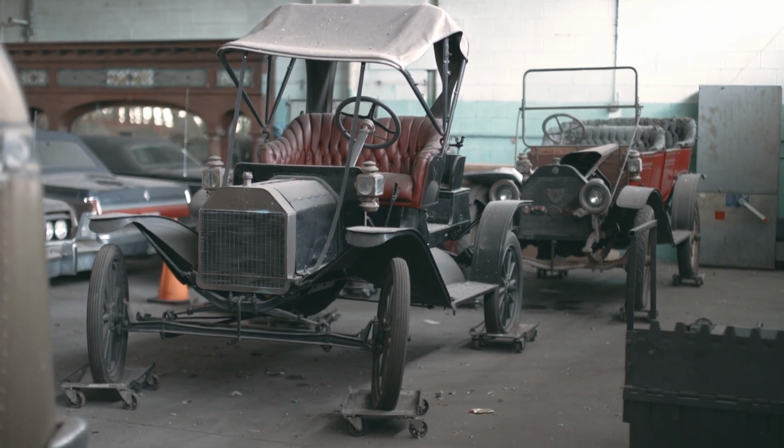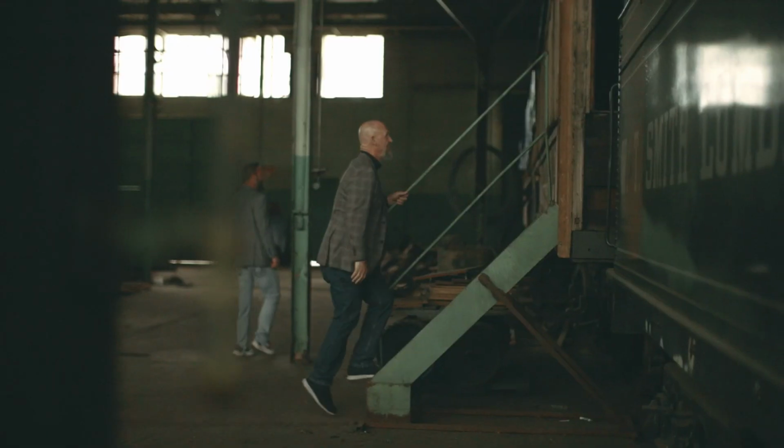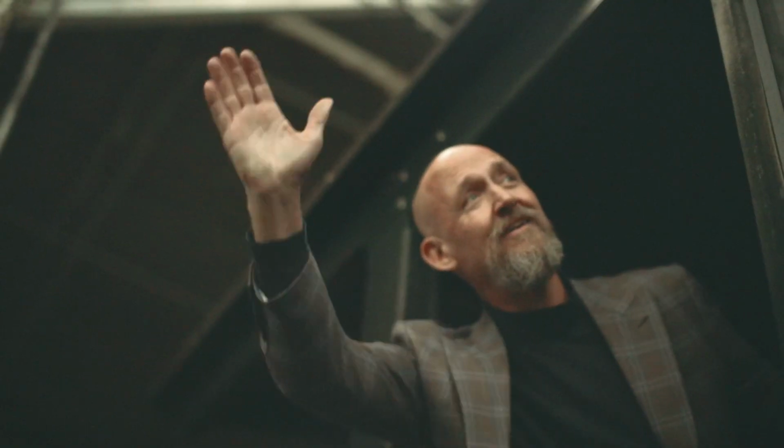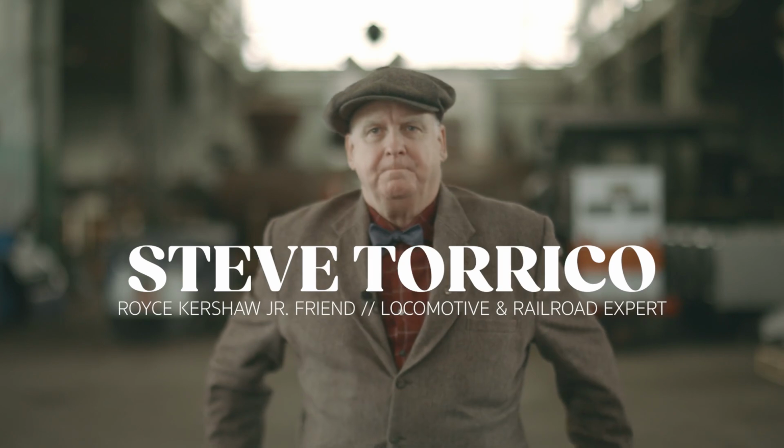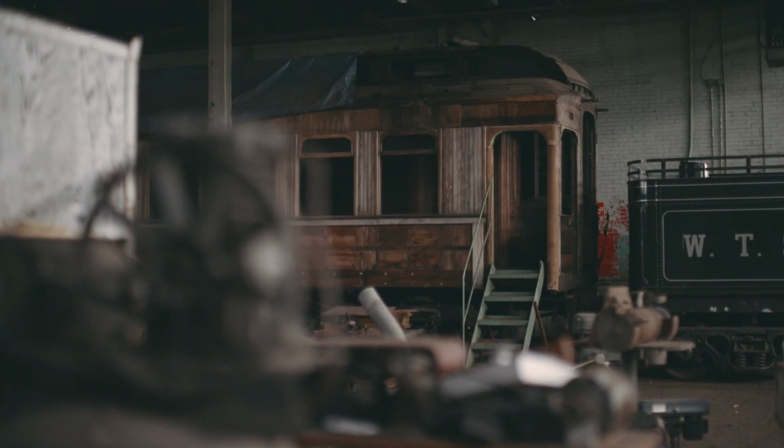But I think the coolest thing in the building is when I turned the corner and saw a complete full-size locomotive from the early 1900s. His dad had bought the steam engine from the William T. Smith Lumber Company. When Royce Sr. passed away, Royce ended up with all the cars and the locomotive.